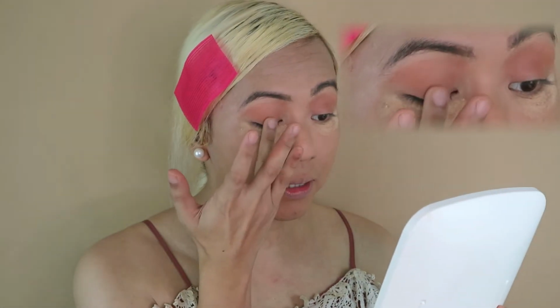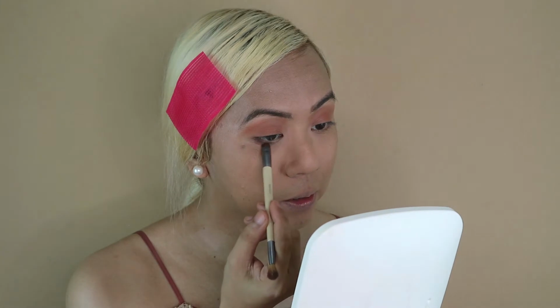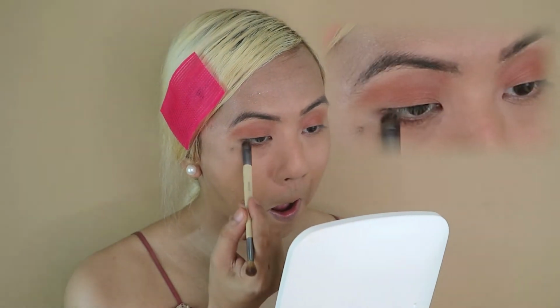para wala tayong makitang harsh lines. And then using a different finger, we're gonna dip into that Bouncy Cream Shimmer Coral. We're just gonna put it at the center of our eyelid para magkaroon ng little bit of shine and a little bit of highlight. So let's clean up the bake underneath the eye, and then afterwards we are going to use our last shade from the eyeshadow palette, which is the matte powder in brown. And we will be putting that in our lower lash line.